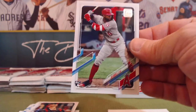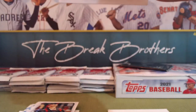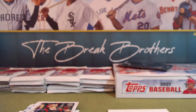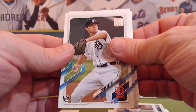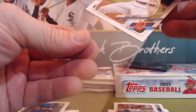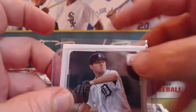We got a Joe Adell, speaking of, right there. Well, you got a nice Trout relic, I'll tell you that, in case you're interested. And there's another Joe Adell. Good timing there. Tyler Stevenson, Alvarez. There's our Casey Mize. Let me get that relic out here for you in a sec. Getting Casey Mize, number one pick overall.